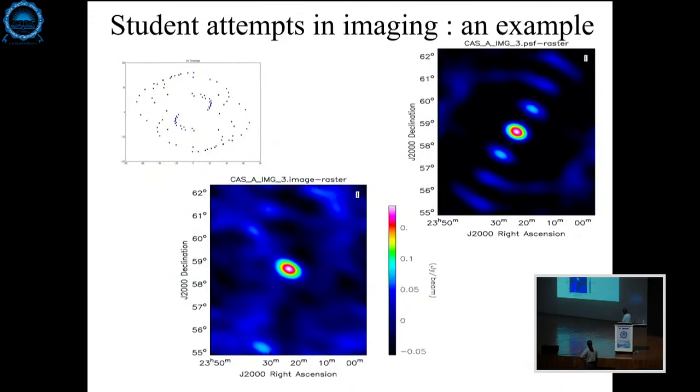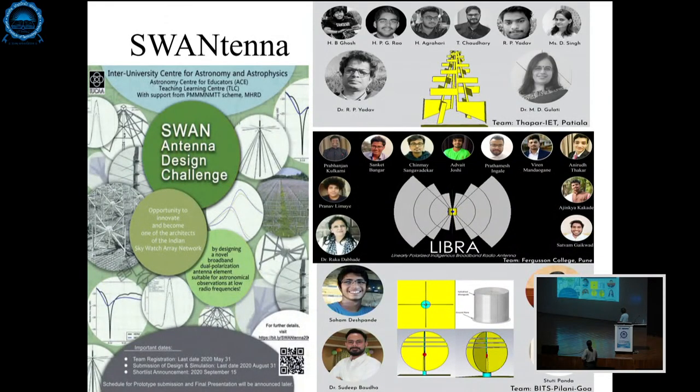For example, there was an imaging challenge held. People were given data, and they were to produce the best possible image over 100 square degrees, and people have done this. Looking ahead to a viable antenna design, which will work between 50 and 500 megahertz, an element design competition was held. Three of the teams and their creations are shown here, for example, and which will be pursued further.